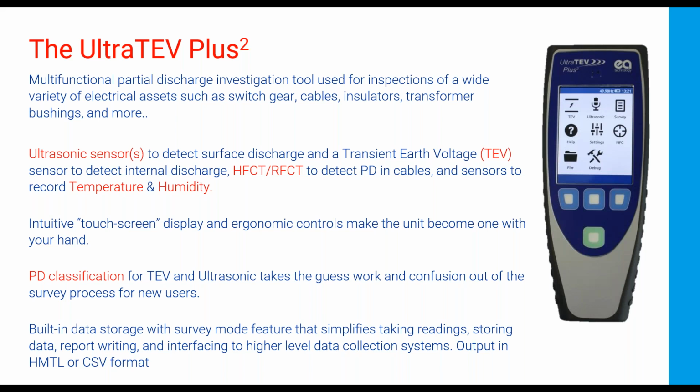So in the case of our instrument, the UltraTev Plus 2, it's a fourth generation instrument. We have a touchscreen, we have a number of accessories, sensors that are available with it. The instrument does not need any special software for your computer. Everything's stored in HTML and it can be exported to a CSV file. It has USB, it has Wi-Fi as a hotspot, it can connect to your networks, and it has a memory card, so a number of different ways to get the data out of the instrument.